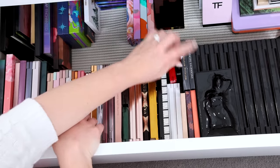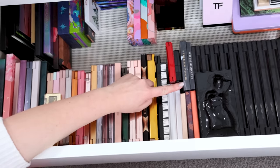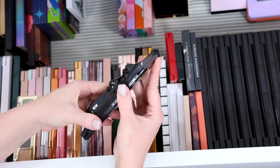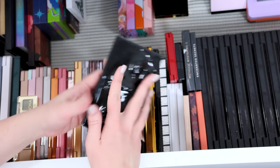My two LH Cosmetics. Can you let me know down below if you are interested in an LH Cosmetics review, by the way, you guys? That soap from ColourPop, my two Visi Art palettes, my absolute fave. Absolute fave. Isamaya. Just can't get enough of it.